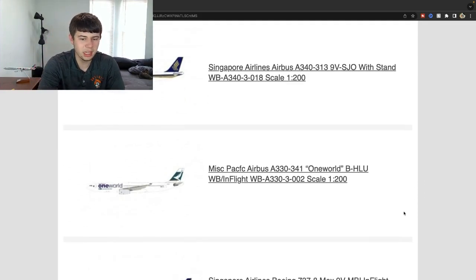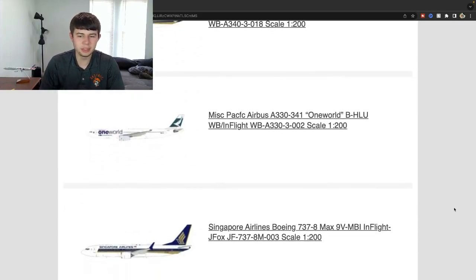Okay, taking a minute to breathe here. Next up is a Singapore Airlines Boeing 737 MAX. This is MAX 8, I should say, even though it has a 737-8 MAX. But nevertheless, this is 9V-MBI. This is another fantastic looking aircraft, and as you guys can see, a really good one. And I feel like they did this previously, could be wrong on that, but a nice aircraft right there, very good.